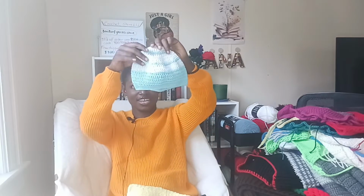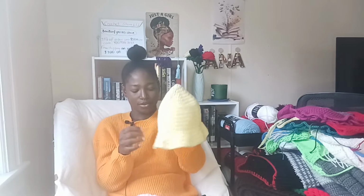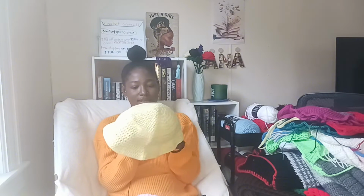Now, this, I've never made a hat like this. This is one of a kind. I call it a cone beanie because of the nice cone shape, and this is 100% cotton, which I really enjoyed working with, to be completely honest. This is a bucket hat I made, a yellow bucket hat. It's a pale yellow color. Loved it.